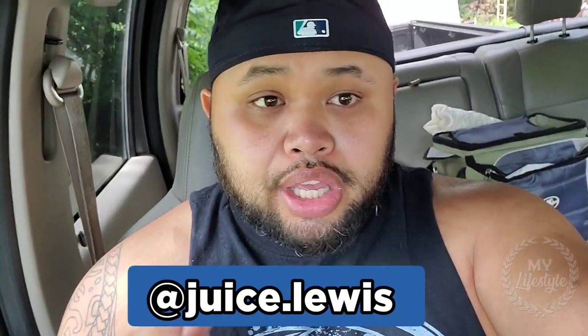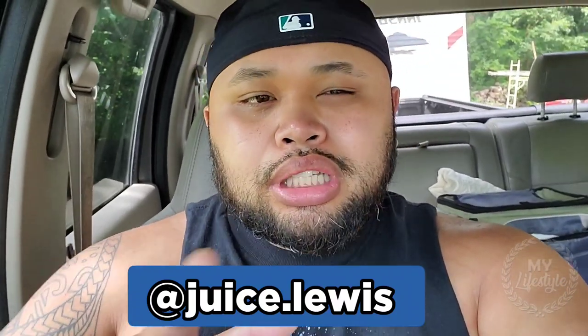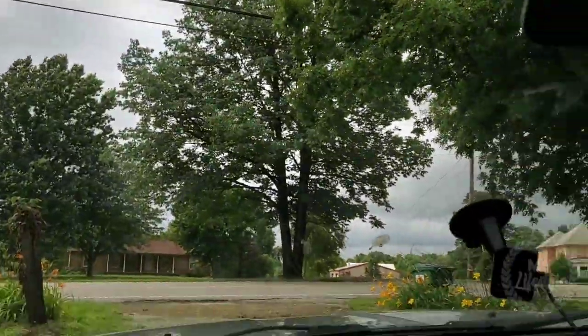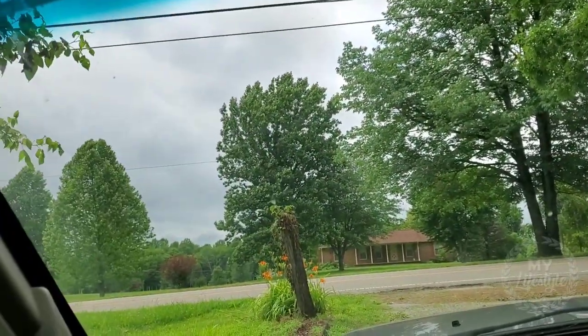Right now we're gonna do a review of our 2010 Ford F350 Super Duty. Powerstroke? I forget. We had two of them, so I keep forgetting which ones we have. But let's get it. We're gonna go out and wash this bug. It looks like it's gonna rain, but if anything, we'll just have to clean the interior. So, let's get it.